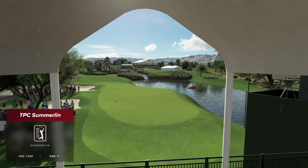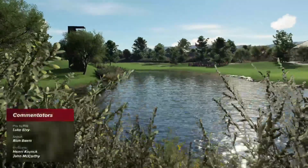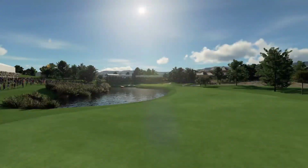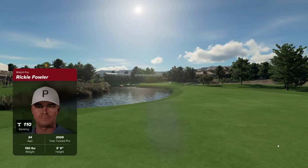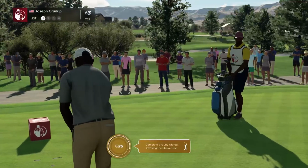I'm Luke Elvey, here alongside Rich Beam. And Rich, this next golfer starts their round. What do you think about their chances today? Look, only a couple behind, so yeah, they are right into this at the moment. They've got to keep pressing on, not worry about what the players are doing around them, and keep their eye on the prize. Keep on that front foot and start making birdies. Can't wait to find out what happens here.